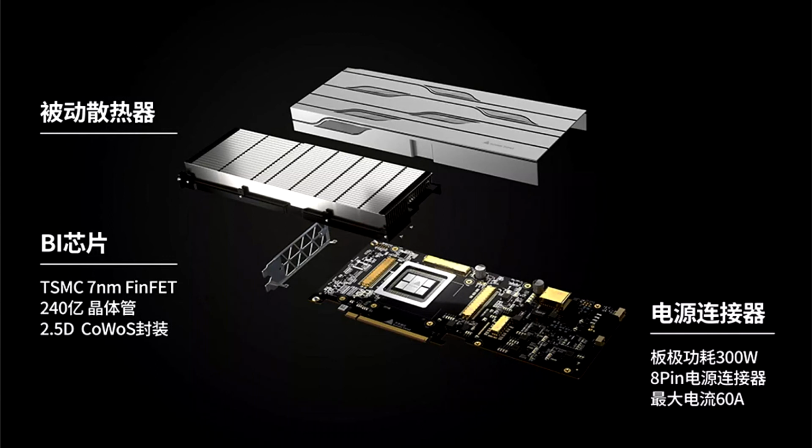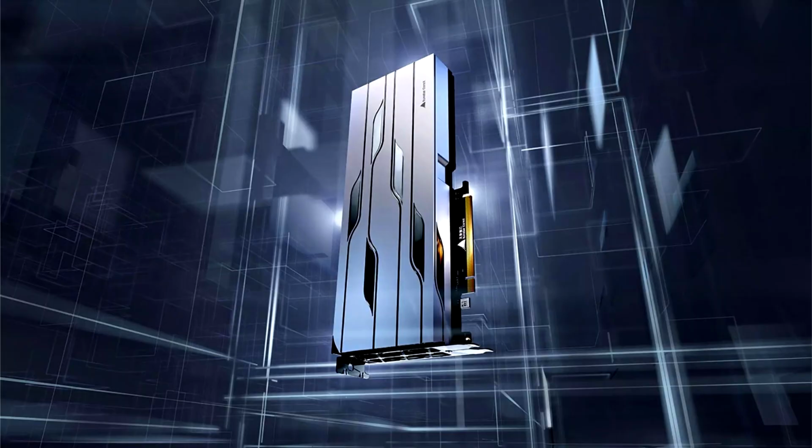FP16 performance is 147 teraflops, which is in the middle between 78 teraflops of the Nvidia A100 and 184.6 teraflops of the AMD MI100. The A100 tensor cores are capable of 312 teraflops of FP16. In terms of FP32 workloads, Big Island is expected to deliver up to 37 teraflops, which is higher than the A100 and MI100, which offer 19.5 and 23.1 teraflops, respectively. Power consumption is estimated at 300 watts.